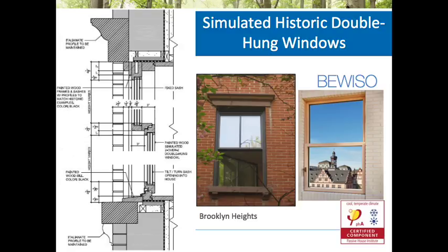And after many years of tweaking, there are not only historically appropriate simulated double-hung windows, where a fixed sash on top sits proud of a tilt-turn sash below, mimicking the profile of a traditional double-hung window, but 475 is proud to now offer the first Passive House Institute certified simulated double-hung window by BYSO for the best possible performance.